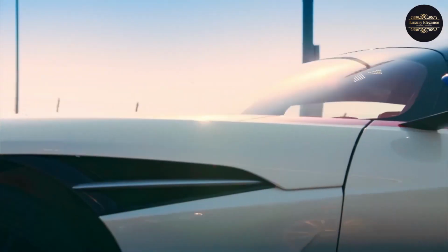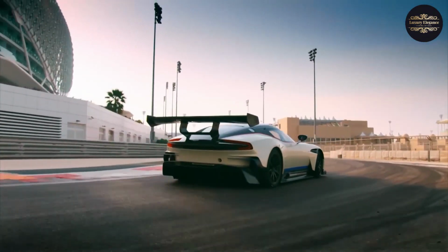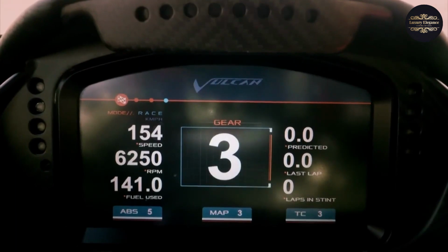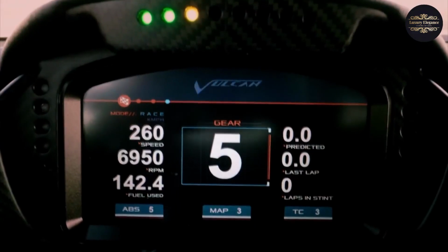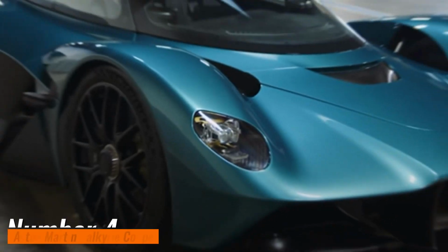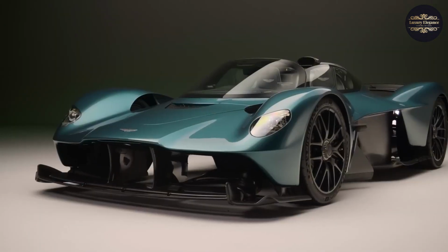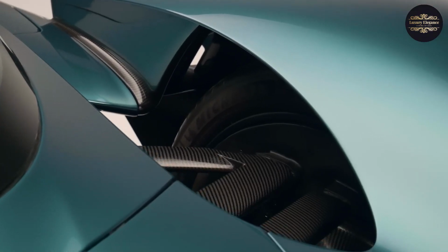The downforce that this amazing machine makes is just as good as that of GT3 race cars, which is saying a lot. When the Vulcan is pushed to its maximum, it puts out more than 1,300 kilograms of downforce, which is an amazing number. Number 4. Aston Martin Valkyrie Coupe.